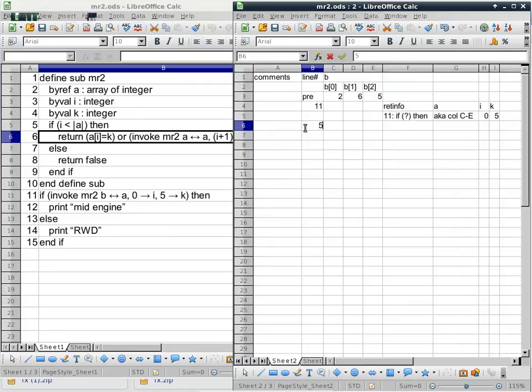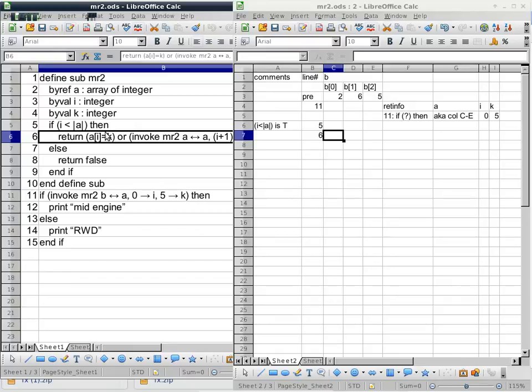In the subroutine, we start with line 5. Line 5 is evaluating the condition. Is I less than bar A bar, is that true or false? It is true because bar A bar, which is the same as bar B bar in this case, is 3. 3 is greater than 0, which is true. So now we move on to line 6. Line 6 is the recursion.